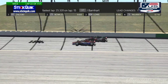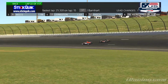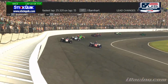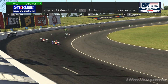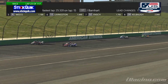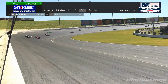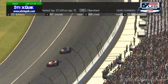Zaleski and Bowles, great run up front. Meanwhile, Zaleski still maintains the inside lane. He's got the preferred groove so far and is able to keep Ryan Bowles behind him. Ryan can't really take advantage and complete the pass. And again, folks, David Zaleski on the bottom is finally going to give it up to Bowles on that outside lane as the tires start to wear, coming in little by little, a little more than I thought it would, at least here early on.